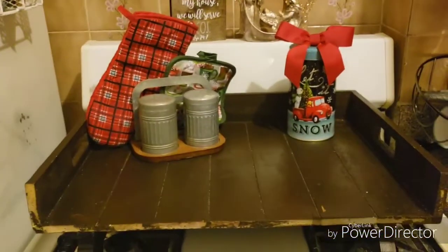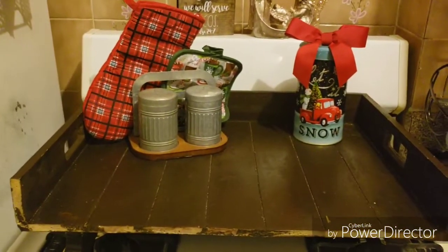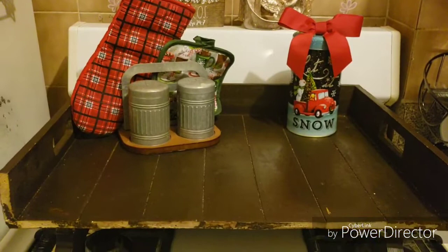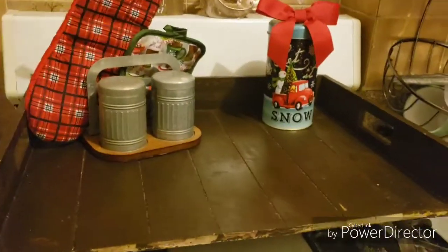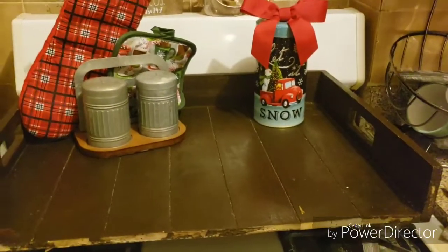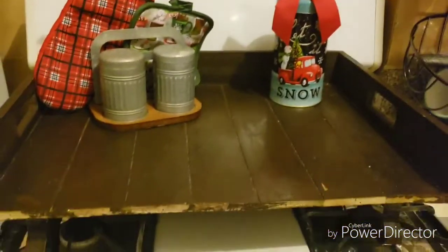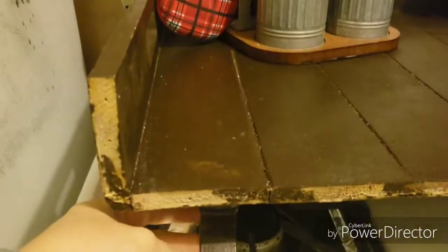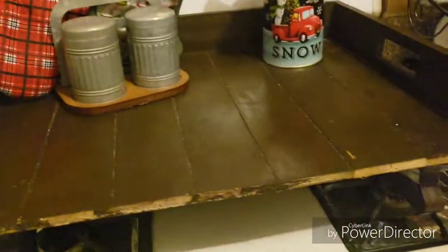All right, so another great idea. I have a super, super tiny kitchen. And another great idea for tiny kitchens to give you just a little bit extra space is to get one of these, I cannot think of the name of it right now. My God. But anyways, it saves you space. You put it on top of here. It has little metal things.